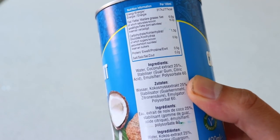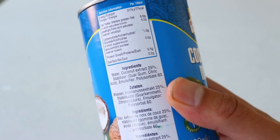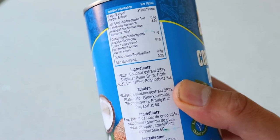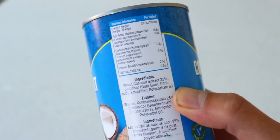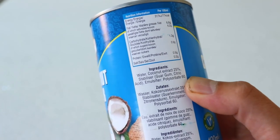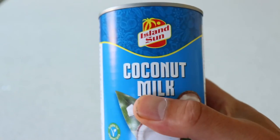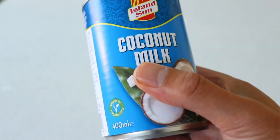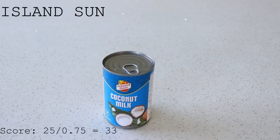It has a coconut extract percentage of only 25%, and I found the product to be watery and not giving the required creaminess. The first ingredient listed is water, so it means that the product is more akin to low-fat coconut milk, although it is not sold as a low-fat product. I would only purchase this if there was nothing else available, and Island Sun gets a score of 33.